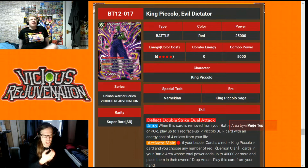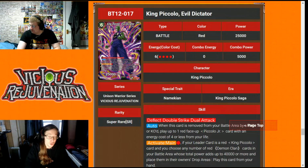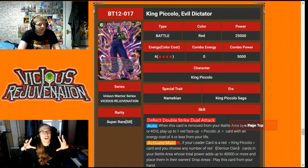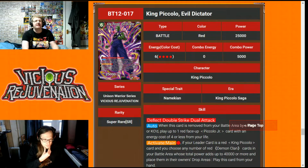What a card. What a King card. Piccolo, the evil dictator. So cool. This is such a menacing super rare. A 6-drop, 25,000 power, 4 specified red, 0 cost, 5k combo. Keywords: deflect, double strike, dual attack. When this card is removed from your battle area by a skill or KO'd, play up to 1 red face-up Piccolo Jr. card with energy cost of 4 or less from your life. So this is that final scene when Goku was killing King Piccolo, and he just threw in the Piccolo Jr. somewhere out there. Which is nice, because with the leader you can also set it up, right? It's really cool. And it works when it's KO'd as well, so you will always get that replacement.